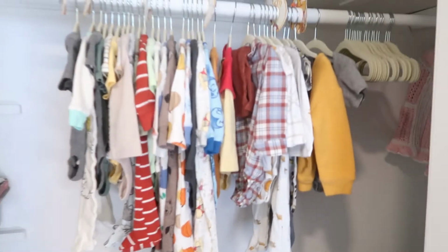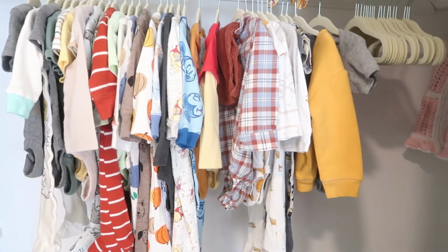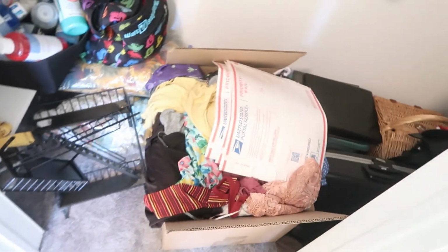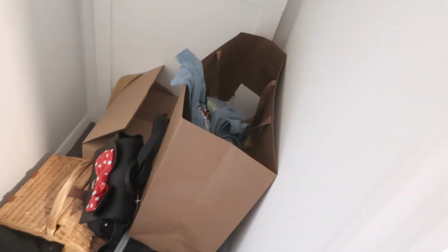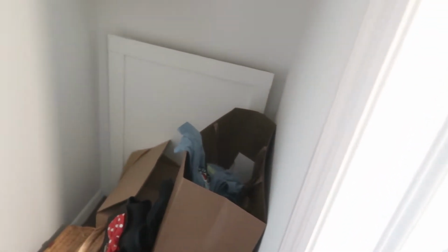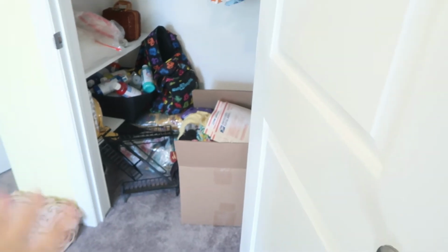Then our little clothes, I showed you this before. And then a mess that we will clean. And then I have another bag of clothes that I will have to clean eventually, but I want to get more before I do a whole load. And then none of this is decorated or anything. I just wanted to show you guys a little bit of stuff.